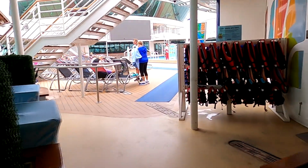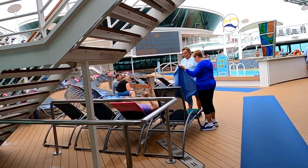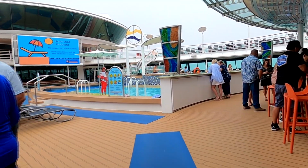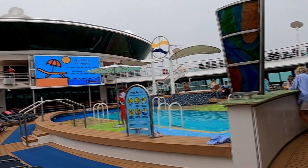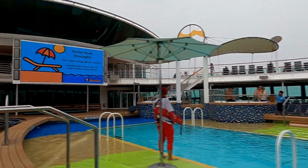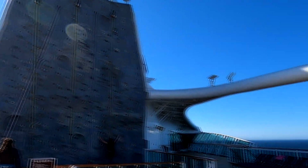Now this is the main pool deck. As you can see above, there was a walking track that we made use of a couple of days. Now they have room there with a stage and everything set up, but for whatever reason on this itinerary, they didn't really take advantage of it. I think it's because it is more of a repositioning cruise. I'm assuming that's what it is.